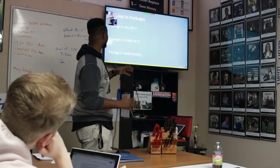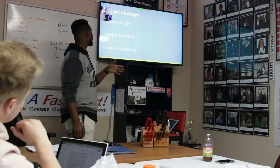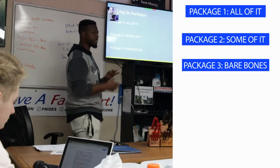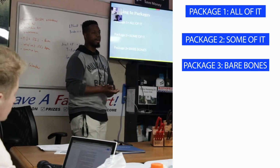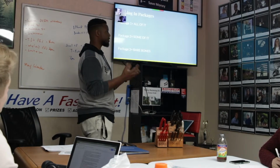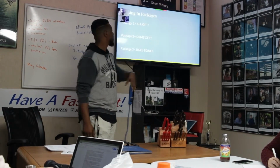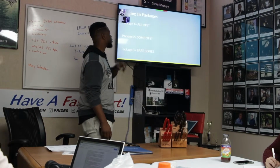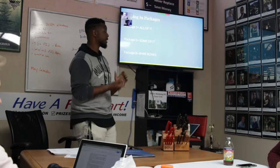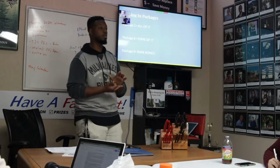So then after that, these are the packages. When you have the wish list, then you just close them in packages, okay? So package 1 is all of it, package 2 is some of it, package 3 is the bare bones. So to make this very simple, let's say they have a homemaker, cookware, and flatware on there, right? And maybe some gifts. So package 1 is everything, all right? Package 2 would be, all right, Mrs. Jones, so what would be the first 2 things you would buy, right? Would it be a set of knives and cookware? Would it be a set of knives and flatware? Would it be a set of knives and a wedding gift?